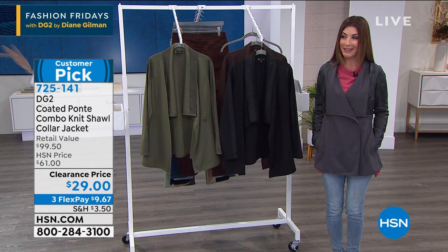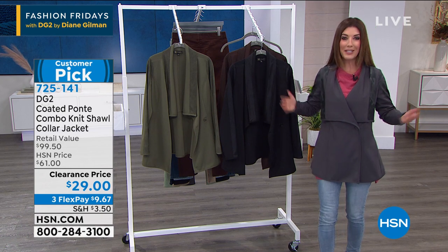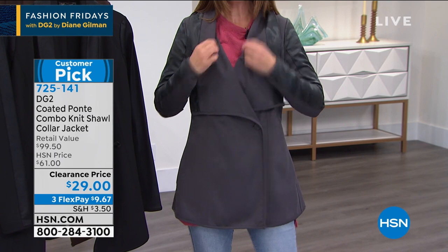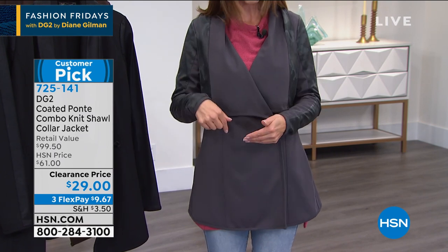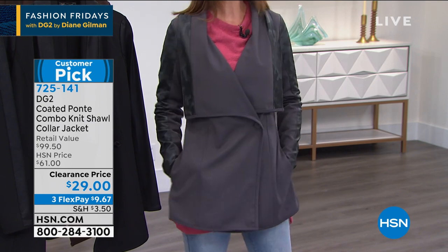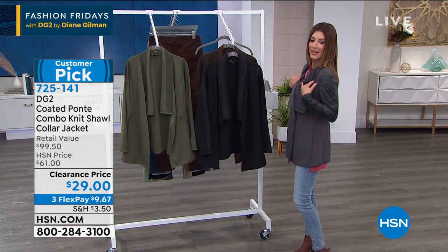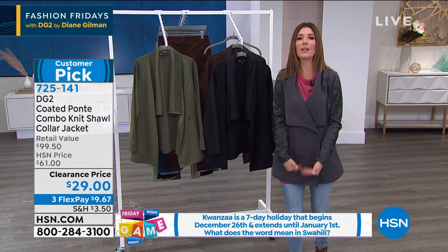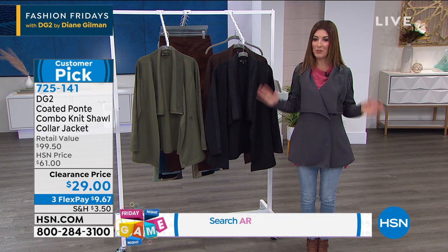But I really think it's everything that you want a jacket or topper to be, because it really is so many things. In the spring, this will be your outerwear. This will be what you wear instead of a hoodie. Indoors right now, this will be what you wear instead of a blazer, or instead of a jean jacket, or instead of a heavy cardigan, or instead of a big long duster. It's the perfect topper that you can dress up, that you can dress down.